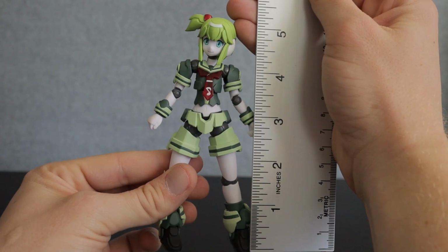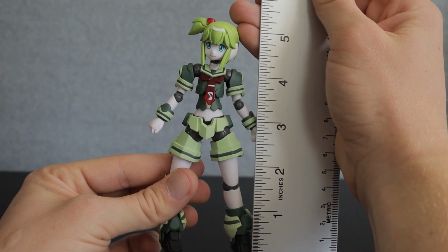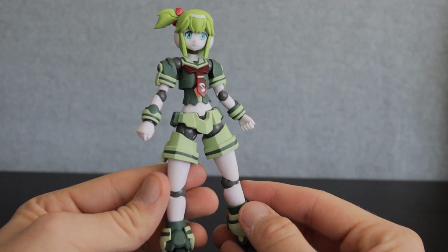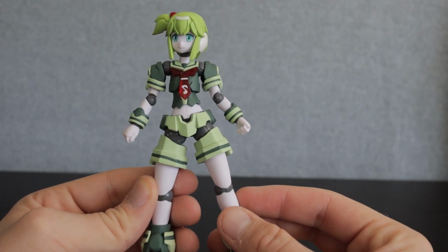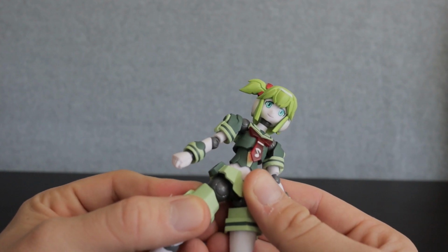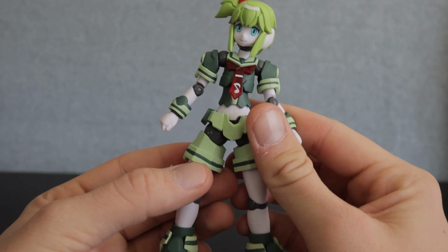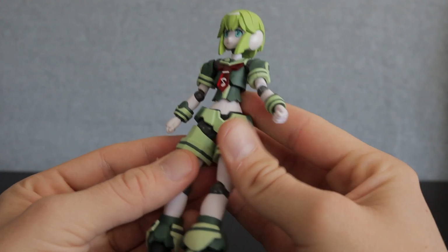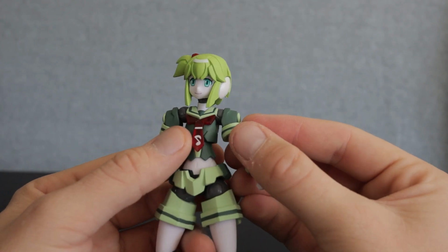Like most Polynian figures, she's just about 5 inches tall, which makes her a 1/12 scale. And poseability right out of the box is, of course, perfect. This is a Polynian that we love because of these wonderful ball peg joints. These are interesting in the fact that they can go in and out, and they have a swivel at typically each one. So let's go over that now.